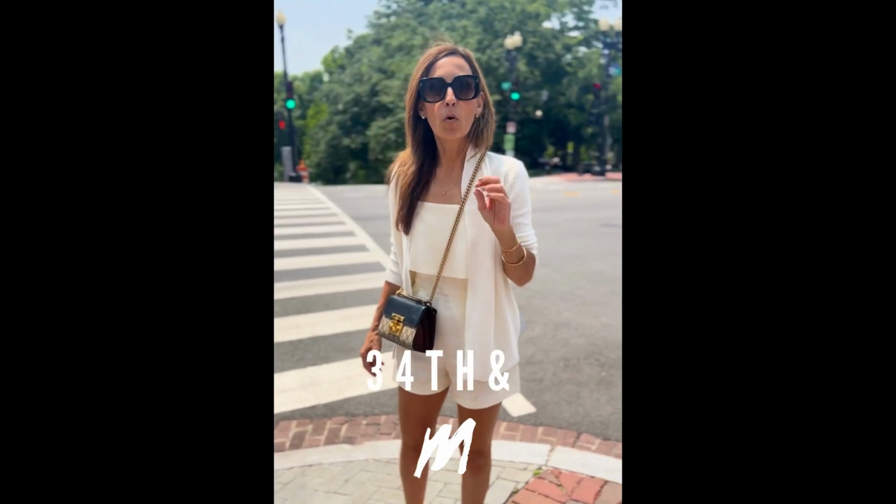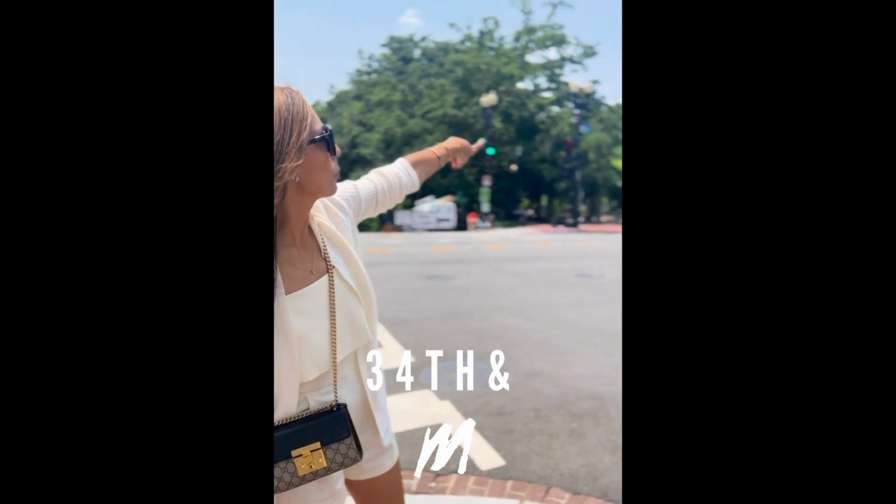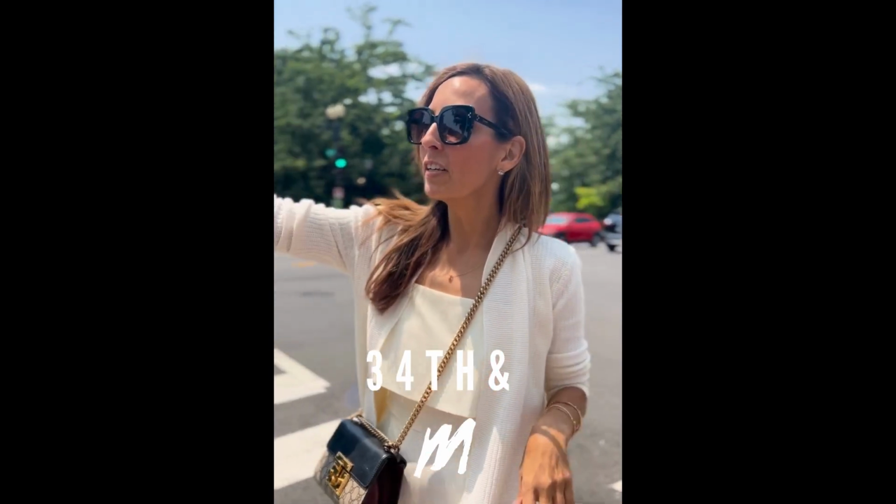So we're at the corner of 34th and M Street. Right over here is the bridge that will take you into Rosslyn, Arlington. And right down this way are just a ton of shops and restaurants. So this is really the hub of Georgetown.